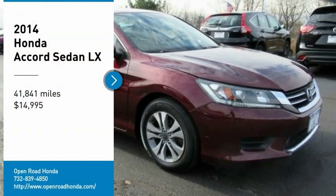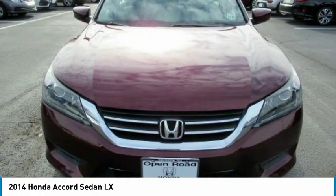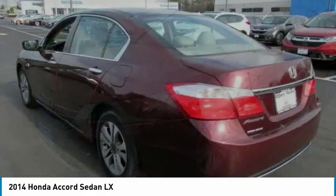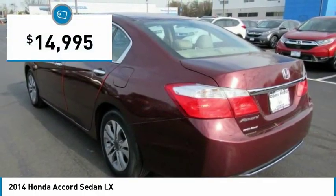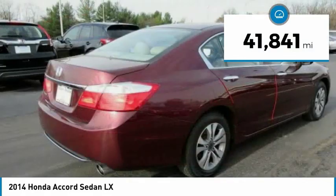Stop by and take a look at the 2014 Accord. Ingeniously simple, yet overflowing with luxury and technological creativity. All that and more in the Accord, and is priced below $15,000. This vehicle has less than 45,000 miles.